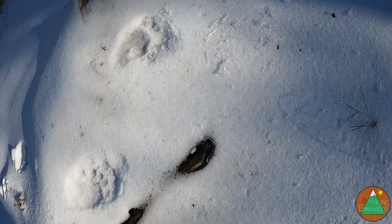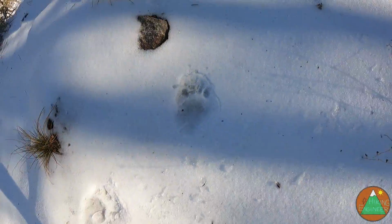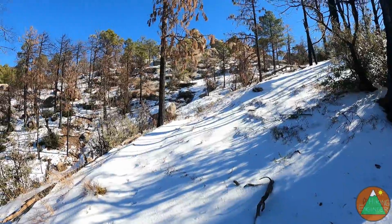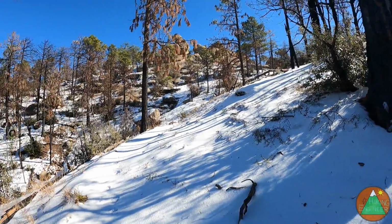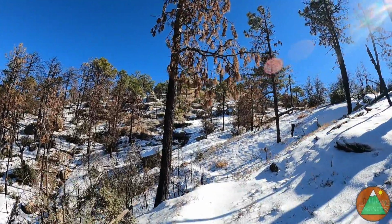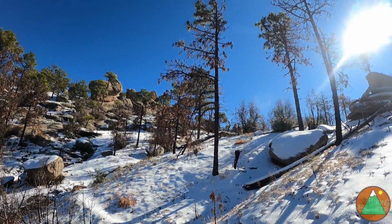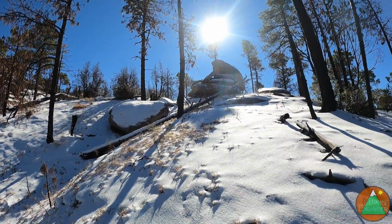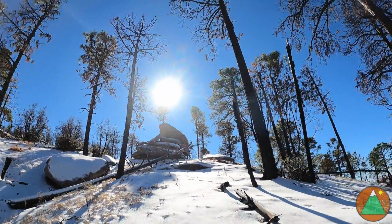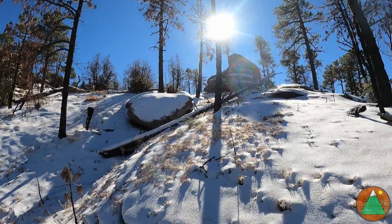Look at these tracks. It's got to be a cat print. See, I don't know where the cat is. This has all been in the snow. I'm getting, I don't want to say worried, but I can still follow it, but things are clearly slowing down. You can see the cat went up off the trail.